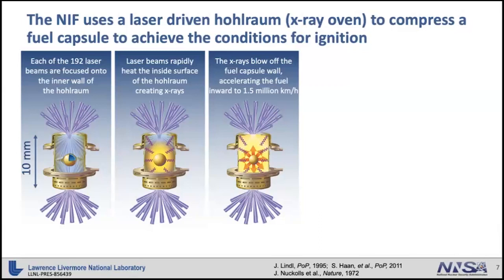And eventually, it will stagnate on itself when it can't be compressed any further. At that point, it becomes very hot, very dense. So you've converted that kinetic energy of the implosion into temperature and pressure. It doesn't actually want to stay that way. So it will immediately then explode outwards again as soon as you turn the laser off.